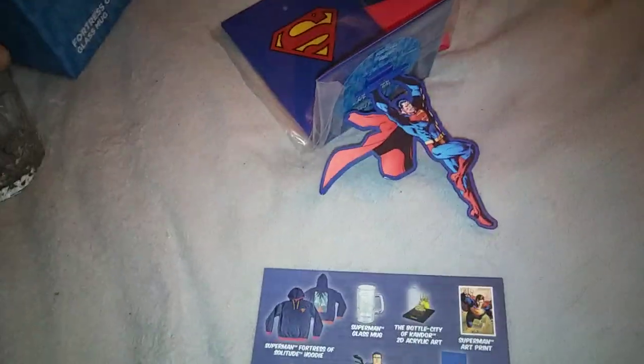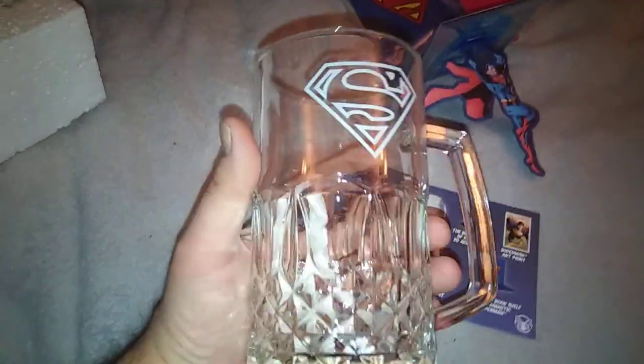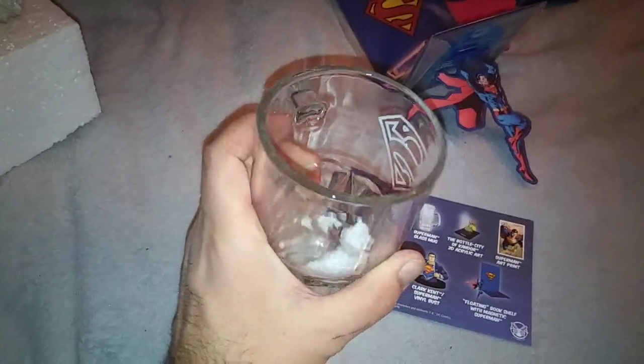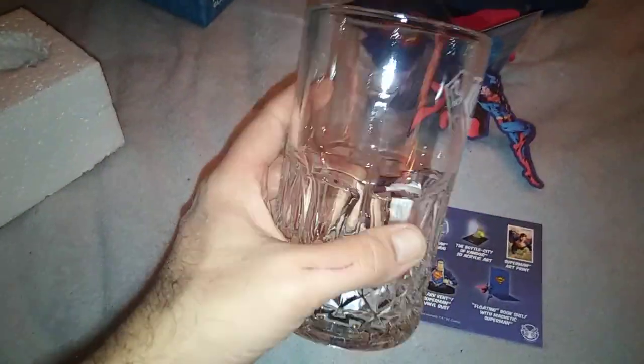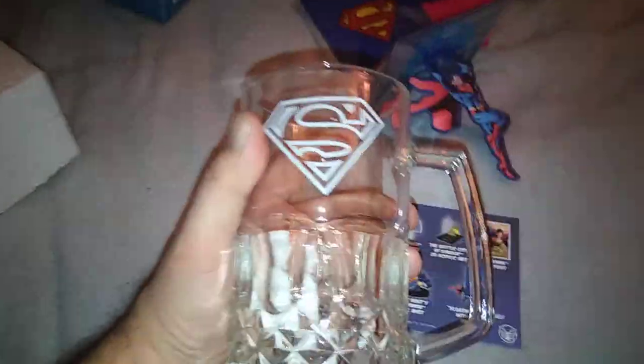So, I don't know. I like it, but the real winner on this, the real standout, is this mug. This mug is nice. It reminds me of the A&W mugs that you can go in and buy. I used to have one. It feels like that. It feels like a good quality mug. So this is the star of this box.